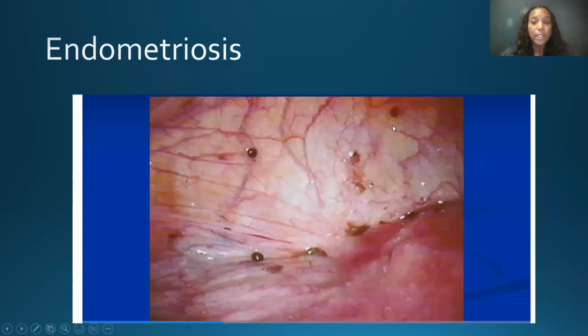So this is what endometrial implants look like if you were to go in and look at a woman's abdomen. These are actually considered big implants because sometimes you can barely see them. If you look at this picture here, this shows you there's not an ultrasound, CT scan, or MRI that can definitely tell you at all times whether you have endometriosis. These implants are extremely small.